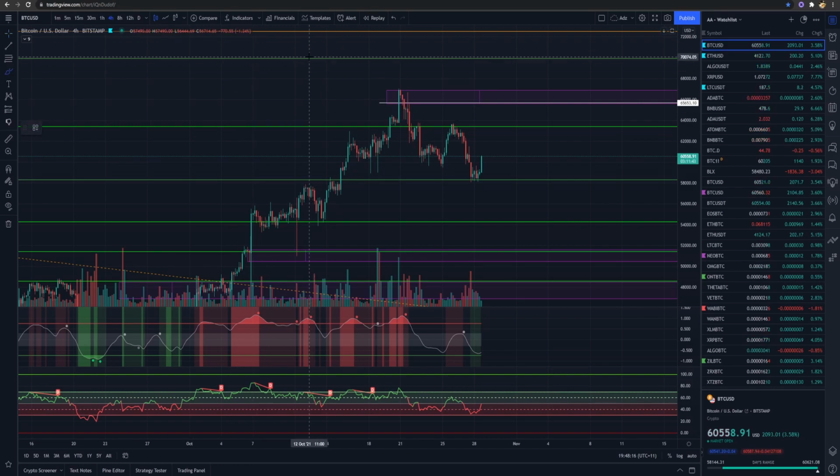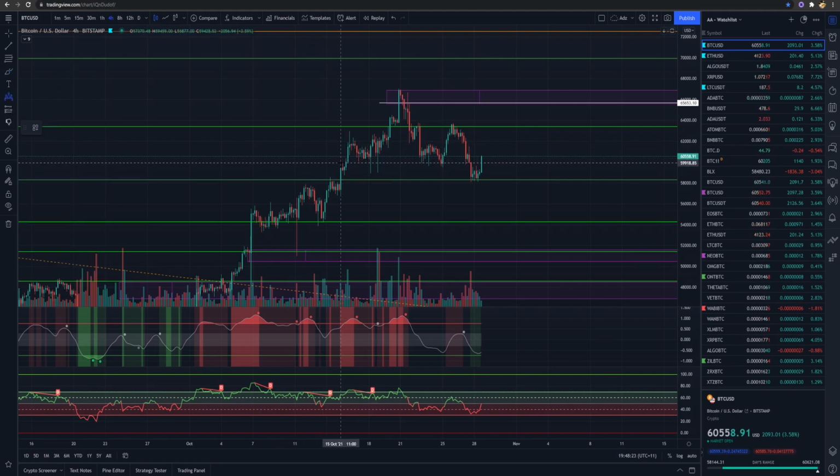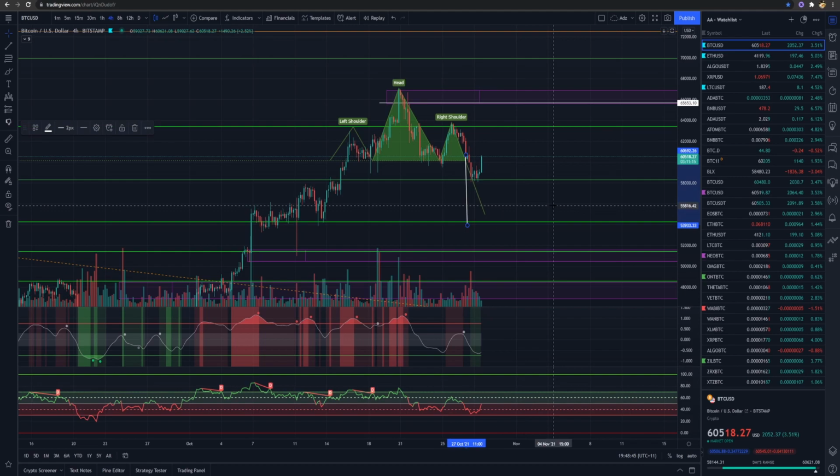We're testing that neckline now. So if we're going to draw in the actual thing instead of what we had the other night and actually get the tool out, this is what it probably would have looked like to draw it out properly. So we have that there. It's actually a really nice formation. And then basically it's roughly down to here if you call it. So typically you're meant to take that and then you're meant to do that. So it's technically roughly here.